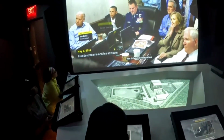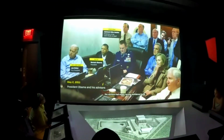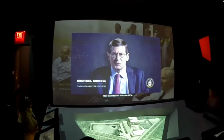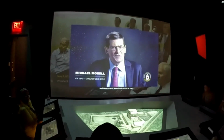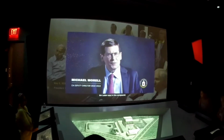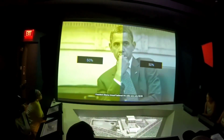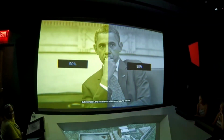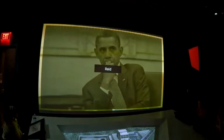How did your confidence level compare to the president's advisors? Key advisors have widely varying confidence levels. I told the president that I was 60%. I even said I thought that the case that Saddam Hussein had weapons of mass destruction in Iraq was more compelling than the assessment that bin Laden was in this compound. President Obama himself believed the odds were only 50-50 that bin Laden was there. But ultimately, the decision to raid the compound was his, and his alone.